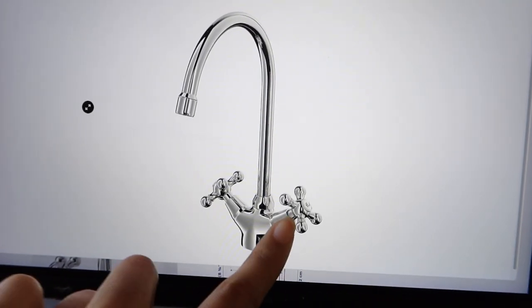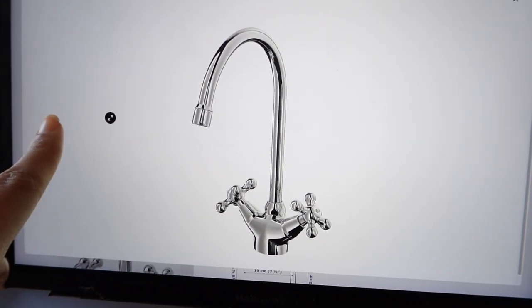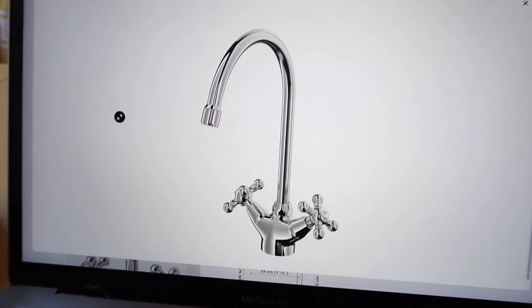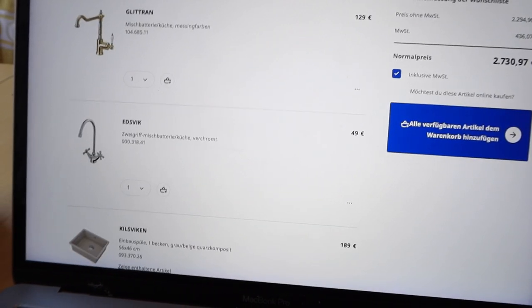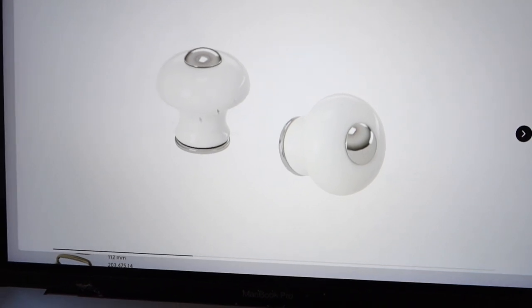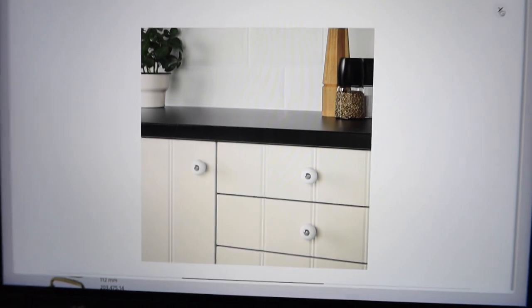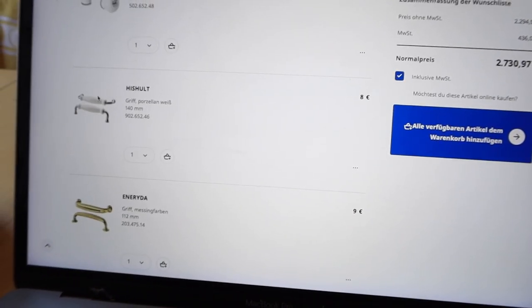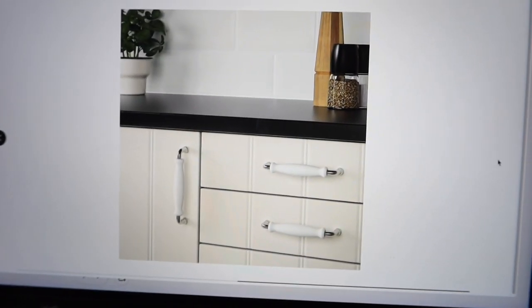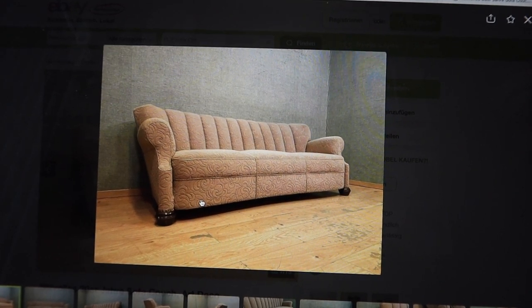I love the handles. They're pretty old school. And then I will probably try to get some other handles for the kitchen that are in the same silver color. For example, either these handles. I feel like these are the typical IKEA ones. Or I also found this one, which will go with the white and metal, or silver, theme. These are also nice.